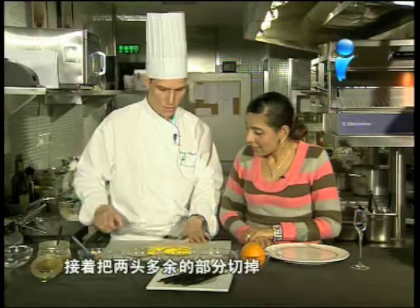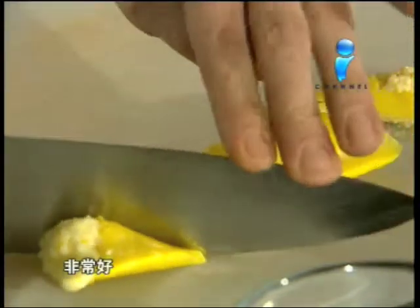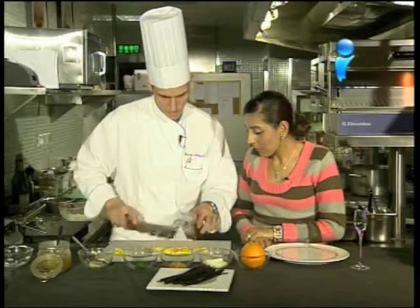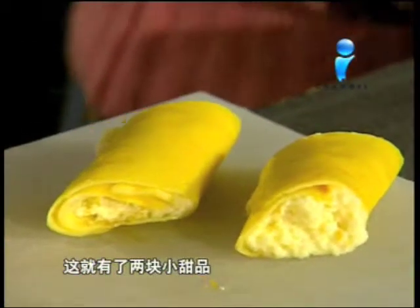And so what we do now is we just cut the ends off, with a very sharp knife. Very nice. And then we just cut it in half because we want to have a second portion. So you see, that's what we have here. We get two little neat pieces over here.